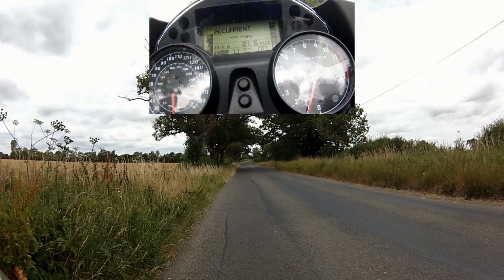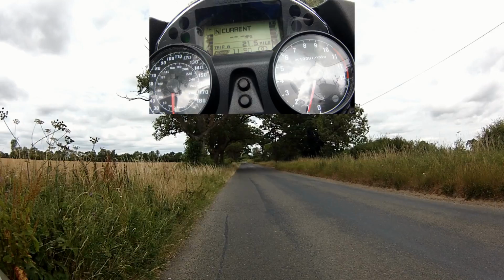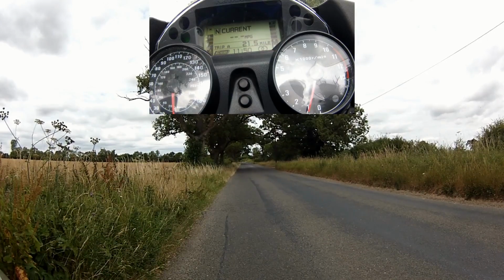So today we're also trying out something new. I've got a camera on the speedo and instrument display, as one or two people asked if I could show revs and gear changes, etc. So we'll just do a little bit of a demo ride, showing how we control the bike using the throttle, and we'll also do a couple of little experiments to see how the bike slows in the different gears.